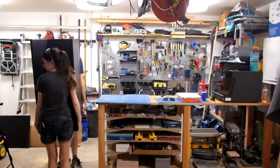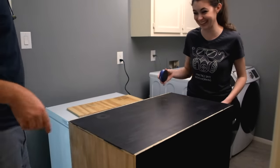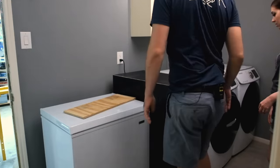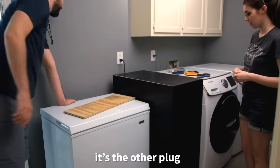Got it? Yeah. All right, and now we just screwed it into place. Is there enough space? Yeah, just like we planned. This is out too far. We need to unplug this so that we can go. Look, all the way. The other plug.